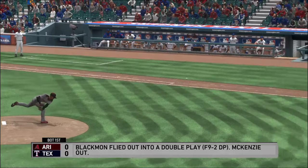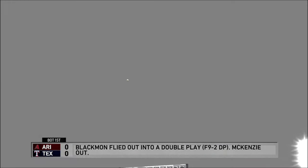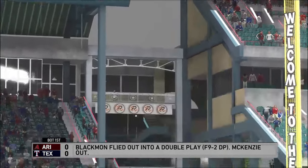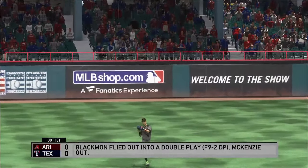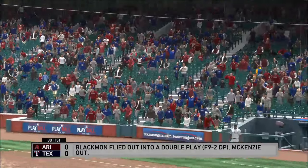The final line score for our ball game this afternoon. First for the victorious Rangers, 8 runs on 13 hits. No errors, they left 11 men on base. Time of the ball game, 3 hours and 13 minutes.